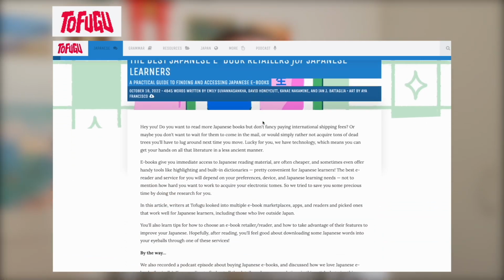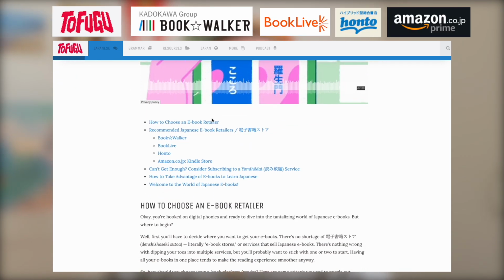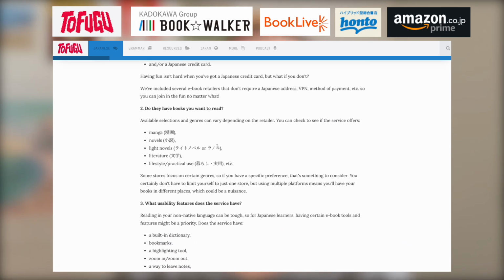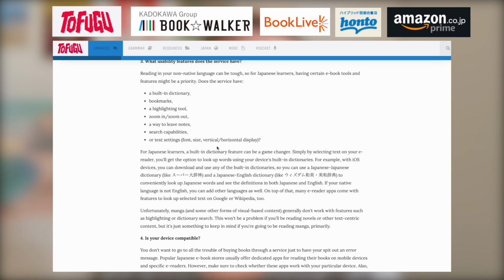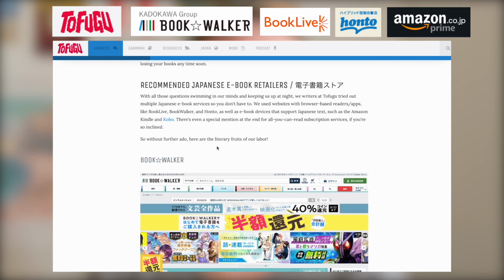So if you live outside of Japan, it's gonna take a bit of ingenuity for you to find books in Japanese easily. But overall, I would recommend you to take a look at this article by Tofugu on the best Japanese ebooks retailers for Japanese learners. They will also tell you how to get an address in Japan for registration from Amazon Japan. I know that this is something that you guys are always looking for. I would recommend you to take a look at this article for that.